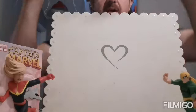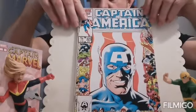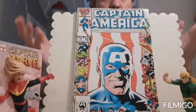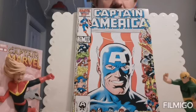And up next we have Captain America issue 323. And this is the first appearance of John Walker as the Super Patriot. Of course, John Walker is going to be the villain in the Captain America, Falcon and Winter Soldier TV show.